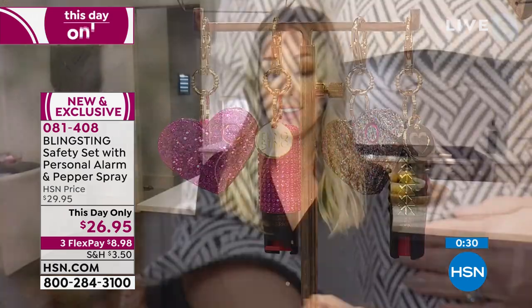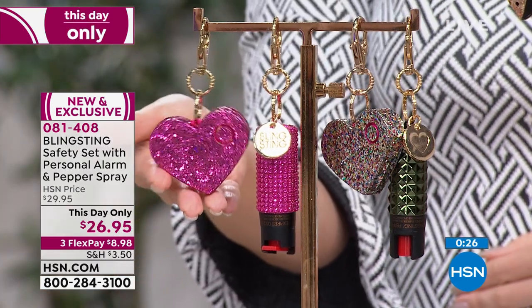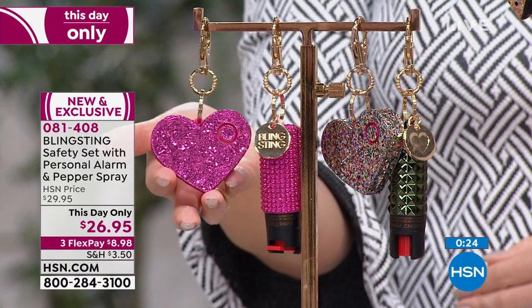I really just wanted to point out, I love this bundle because like you said, you could break it up. I would keep both for myself personally, but if you wanted to break it up into two gifts, you have the alarm, which is a versatile safety device. You can give it to a tween, a teen, but my 89-year-old grandma wears it on her belt loop or a lanyard in case she were to fall and would need to alert someone. So really, the alarm goes anywhere. You can take it through TSA if you're traveling. And then, of course, the pepper spray for women 18 years and older.